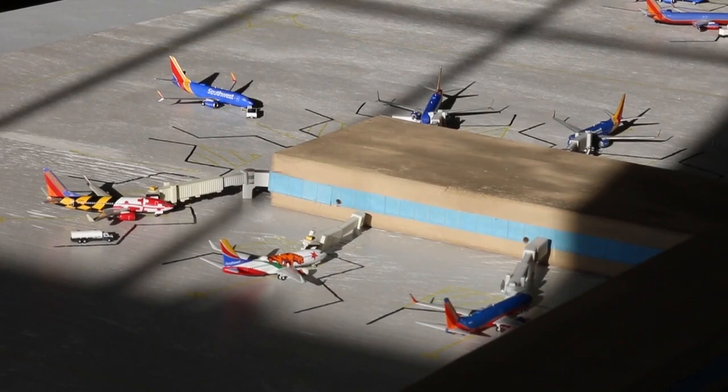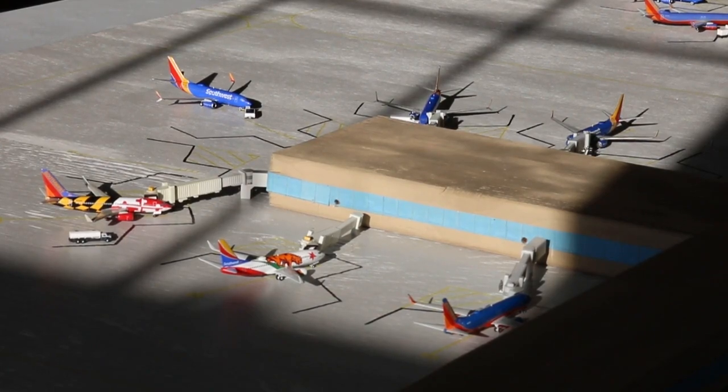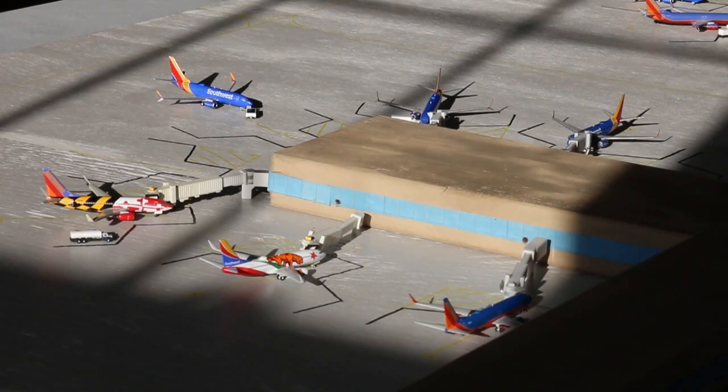Looking good. I decided to go with this zoomed out view of S3 because I thought it looked really nice from this perspective. So let's do this. Southwest Airlines 737-800. This is a bended winglet example. This guy's currently coming in from Atlanta, and we'll be heading out to Tampa.